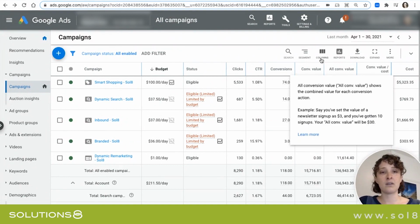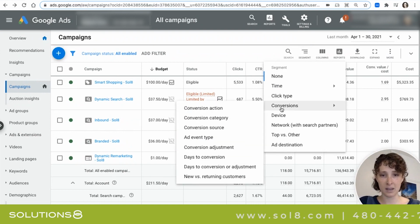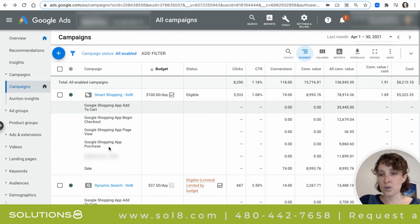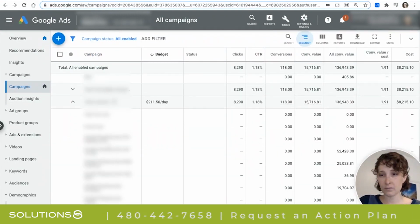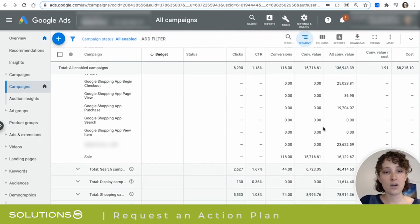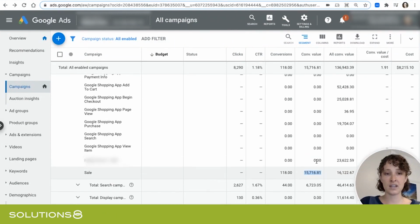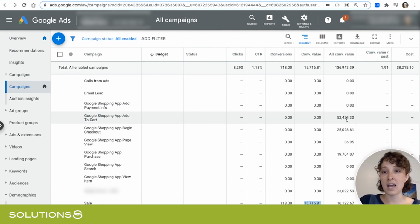Today, I'm going to look at some secondary conversion trackings, and I'm going to segment by conversion action here. So I'll scroll down and I want to look at the total account numbers. Let's see here. The conversion value column obviously shows me how much conversion value was made in my time period. So here it's showing me $15,700. In the all conversion value column, I can see Google Shopping app add to cart.